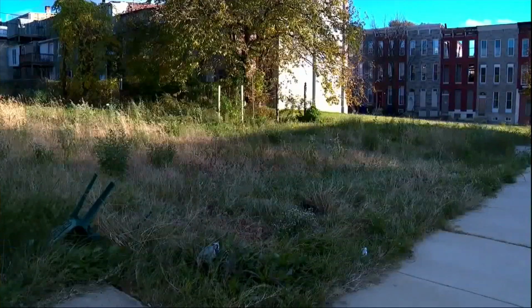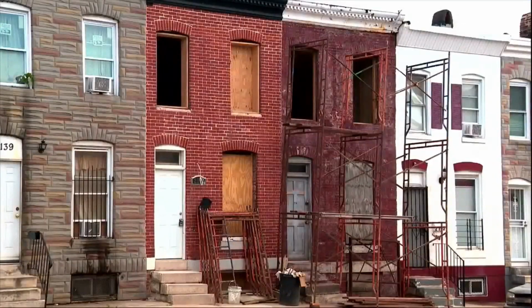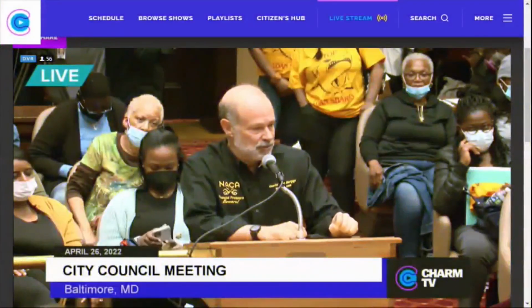There have been several attempts at fixing the crumbling structures, including Council President Nick Mosby's revival of the Dollar Home Program. But the city's housing department says that's too expensive. City does not presently have the financial capacity to implement the program. Even with Mosby not having a clear price tag.